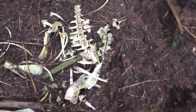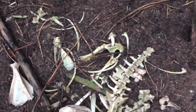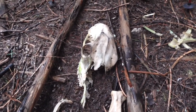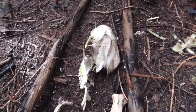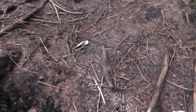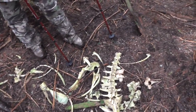You know, that skull's huge. Wow, that puts it in perspective. It's a big animal. You know, these Roosevelt elk are even supposedly bigger than the mainland. Just look at the size of one vertebra. Yeah. One vertebra, you know. So, it's cool. All right. Yeah. Let's keep going.